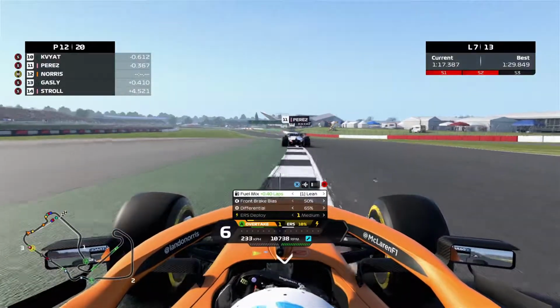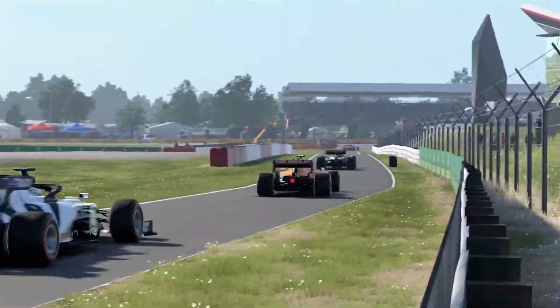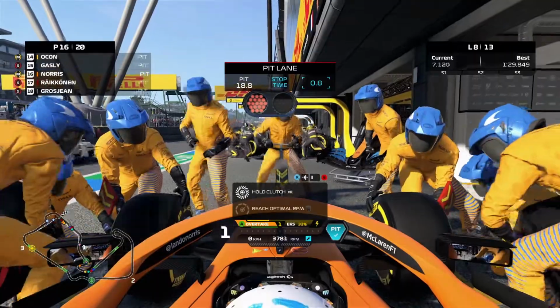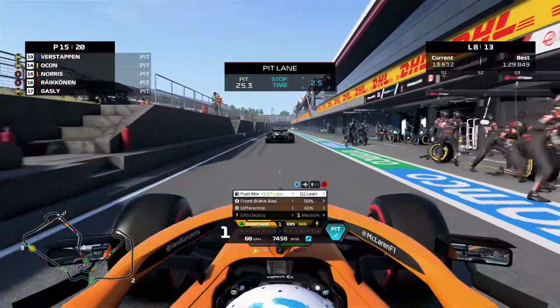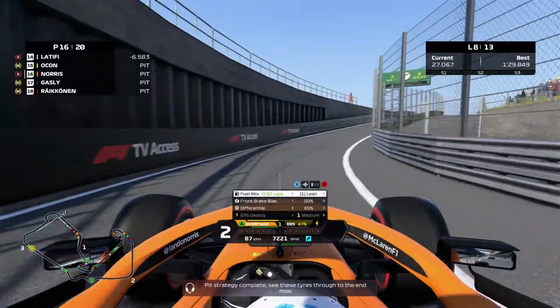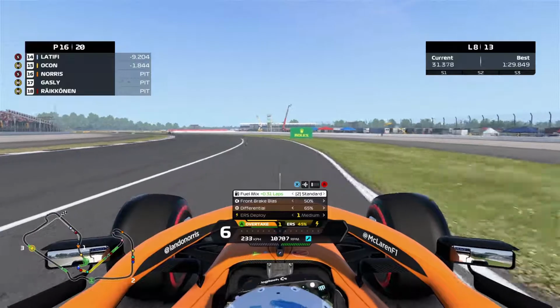But the pit window is open, and lap 7 we go into the pit lane. So 7 laps on the medium tyres, we will finish with 6 on the soft compounds, and this is where we should be absolutely flying. We should be absolutely rapid in this final stint of the Grand Prix. Esteban Ocon is the man up next, and Kvyat and Perez did stay out for an additional lap, so hopefully we can get the undercut on those guys.